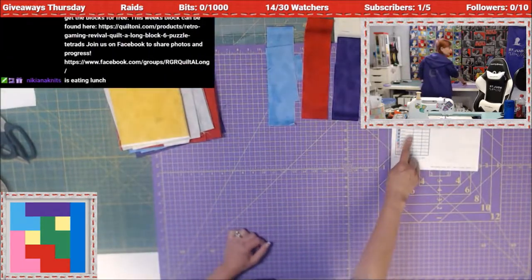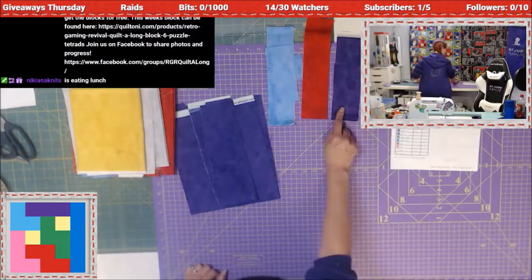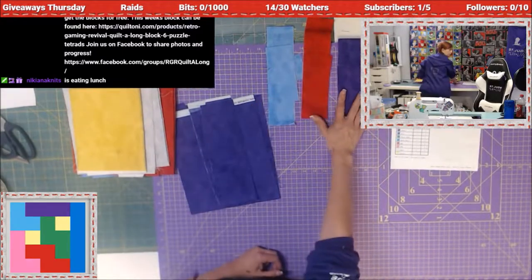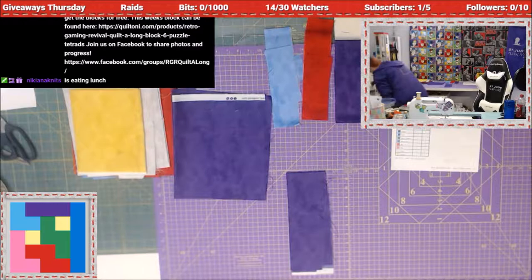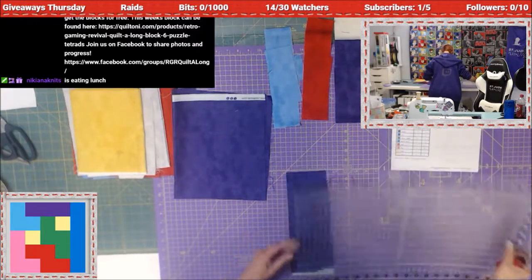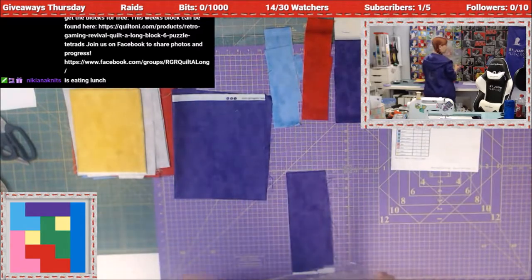So let's start going down. We're first going to cut the strips. So purple. Now I do not need the 2.5-inch strip because I pulled it from my previous block. So there is that one. So I do need a 1.5-inch strip. It would help if I had this right.